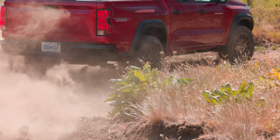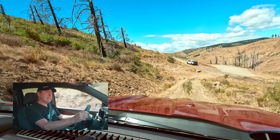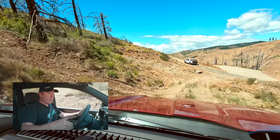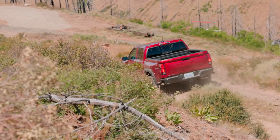Okay, now we're going to move on to the Sidewinder. This is a little bit more of the same, but it's a little bit different. And on the way there, we're going to test out the hill descent control system, which comes with the Trailboss.